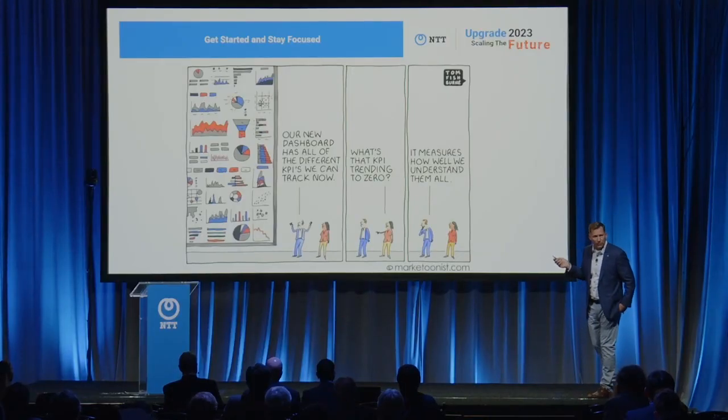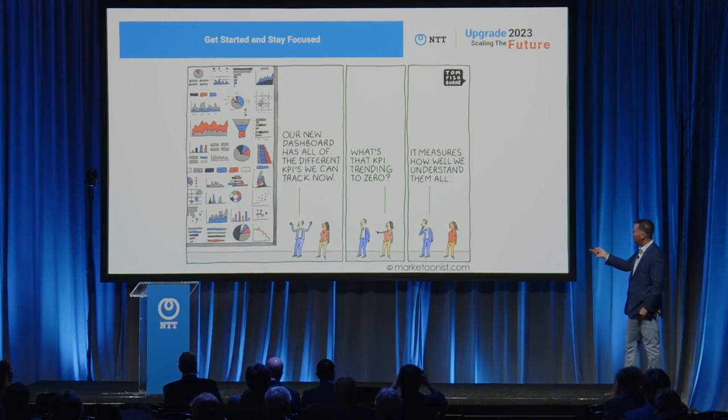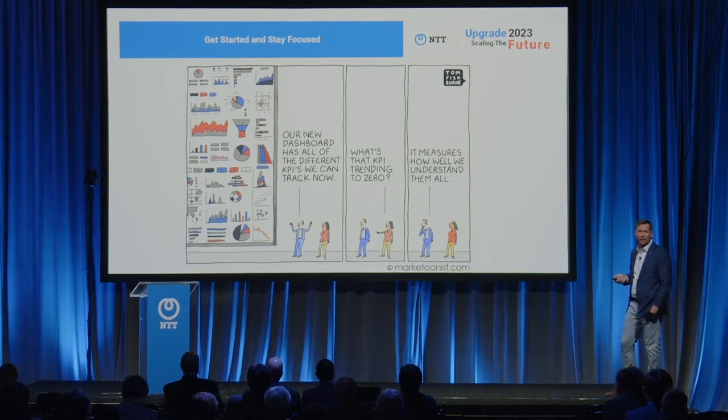What I will caution you, though, and this is a little bit tongue-in-cheek, is that we don't want to overdo it. So start simple, stay focused, and don't have a dashboard that looks like that. Because the moral of the story is, for those that can't read it in the back, there is a dial at the bottom left trending down, and they asked him what it is measuring. It says it measures how well we understand them all.